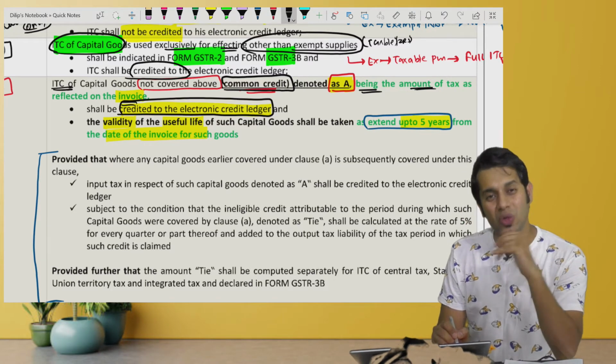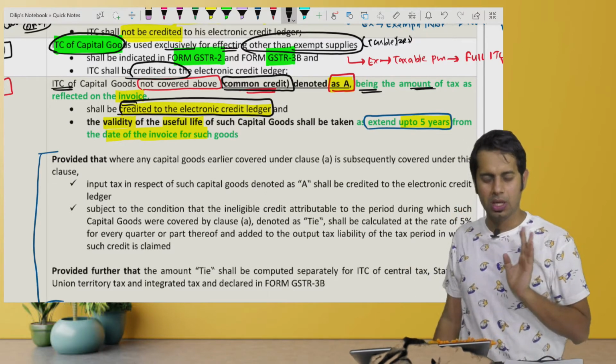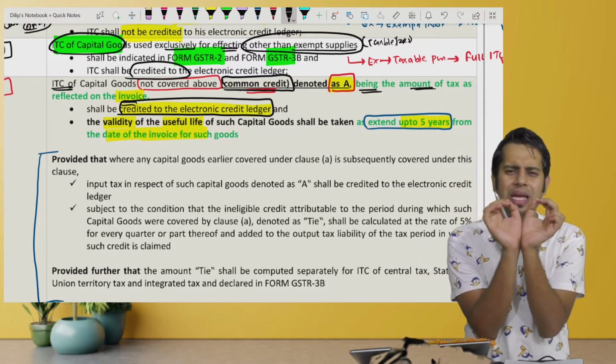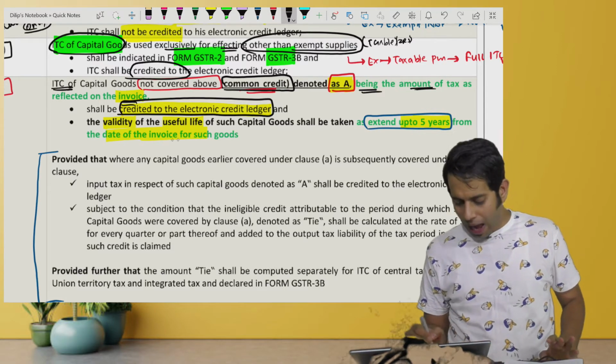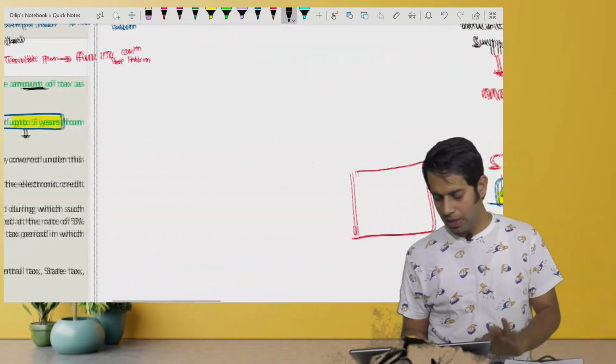That ITC you take now. Whatever common capital goods you have purchased, whatever is the input tax credit with respect to that common capital goods, you take the full input tax credit now and make its useful life to be 5 years.